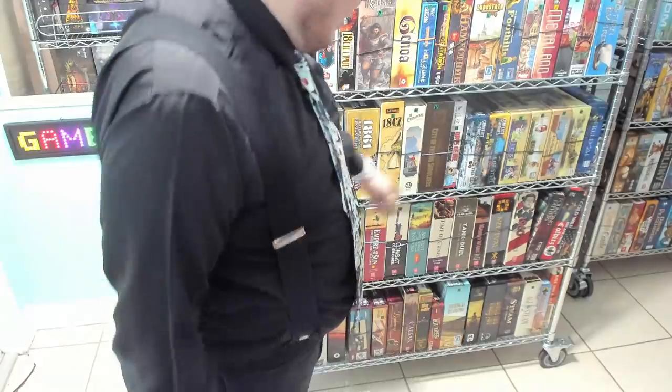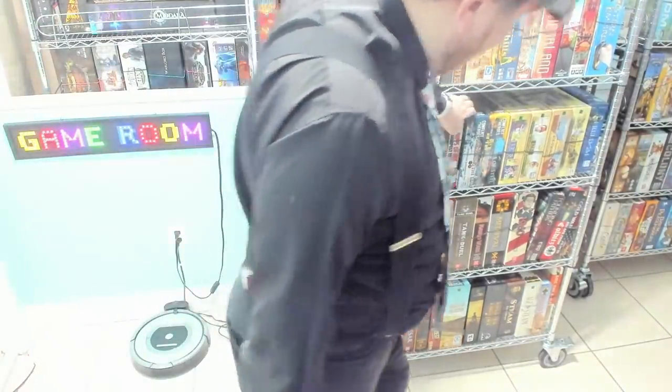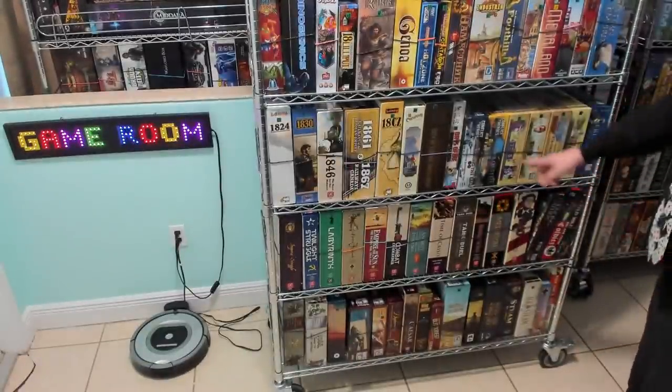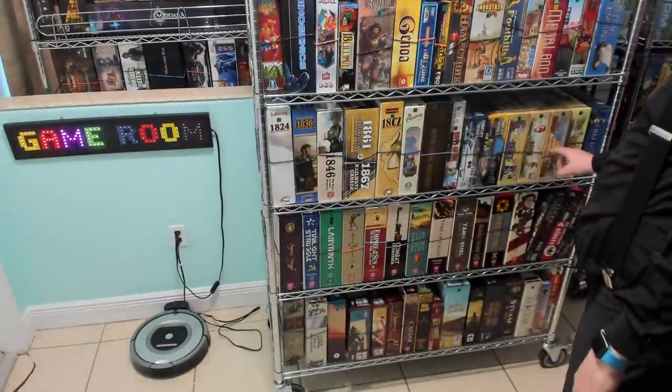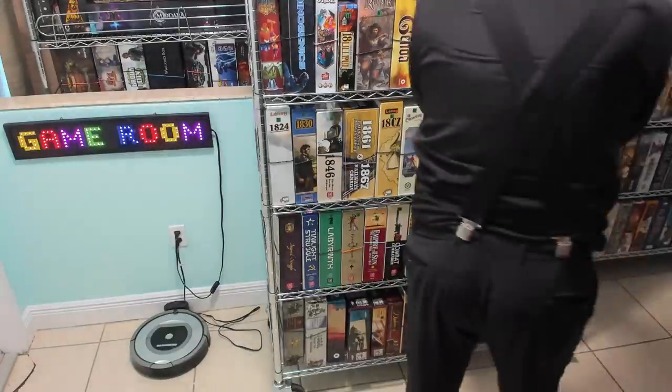City of Big Shoulders, which I heard is kind of like 18XX. So that's why it's there. Days of Ire, and then it's Academy Games Central. We got some Conflict of Heroes, 1775, 1754, 878, and 1812. Also out of order chronologically.